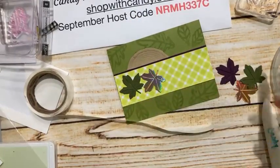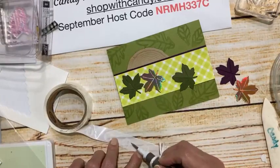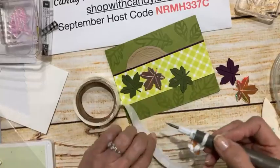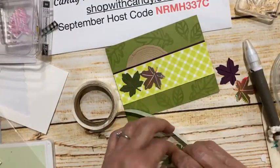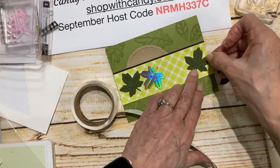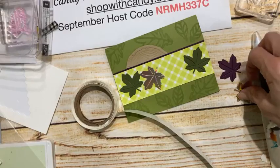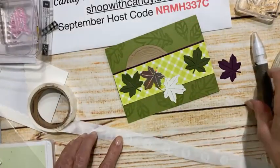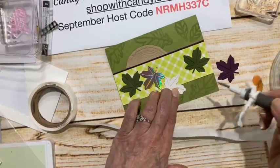Oh, I like that. Hadn't planned that, but that's the fun of creating with you guys. Now we're going to add another mini glue dot here and here. And the reason I'm doing this upside down is because it was kind of pulling it apart on me, which I didn't really want to happen. I've kind of brought all of this probably a little lower than I meant to have it, but you know, it's a handmade card. We will work with it.